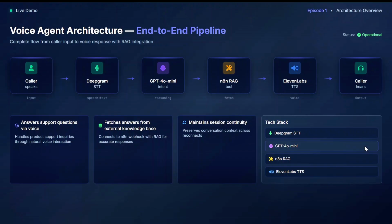If we quickly summarize the tech stack, we are using Deepgram for speech to text, GPT-4o Mini for reasoning and decision making, n8n for orchestration and retrieval, and ElevenLabs for text to speech. The key idea here is orchestration. Individually, these components are powerful, but when combined in a single pipeline, they create a seamless, real time AI system. And this is what enables business to automate customer support efficiently and at scale. This entire pipeline runs in just a few seconds, but it can replace hours of manual effort.